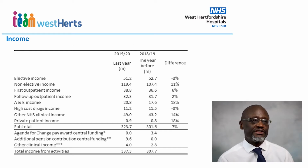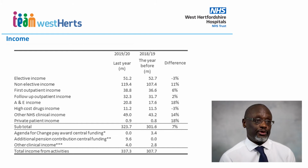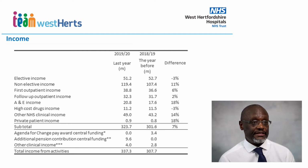This slide provides more detail on the income that we earned as a Trust. Those of you that have attended previous annual general meetings will remember that each year the numbers of patients that we treat in an emergency has been rising. The income that we received from treating emergency patients in our beds rose by 11% this year. And also the amount of income that we earned through patients attending A&E rose by 18% in 2019-20. On the other hand, income that we earned through treating elective patients in beds actually fell.